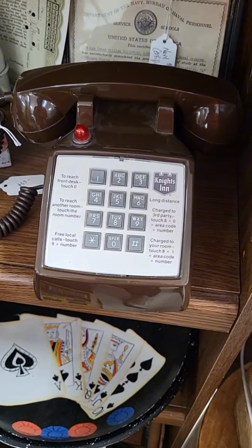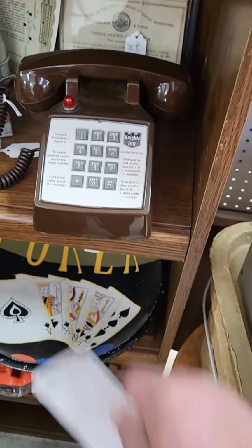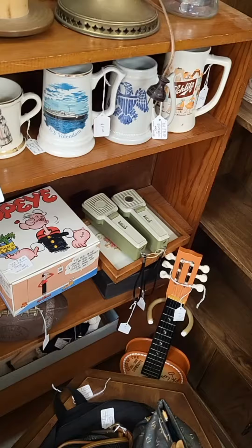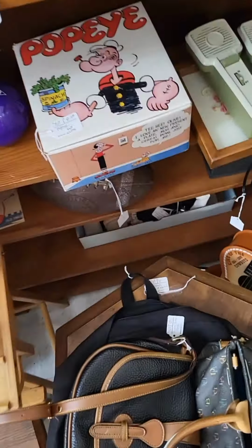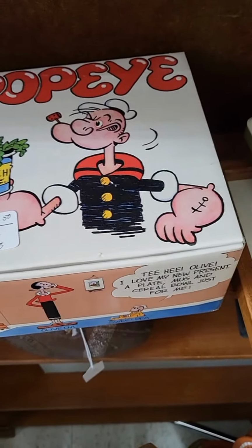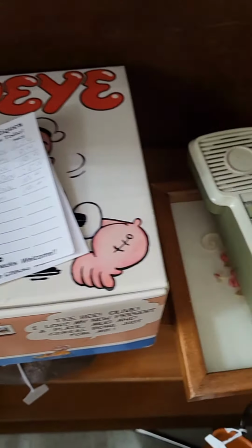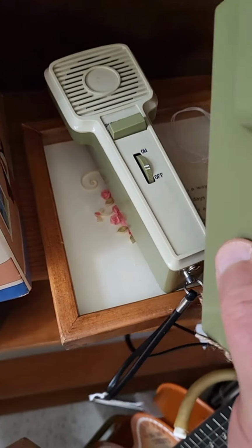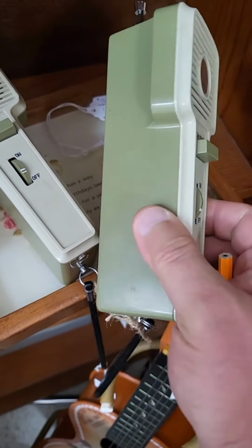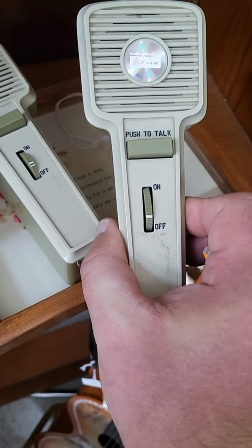Look at, what? Oh wow, you don't see these every day. Wow, that's awesome. Well, this is kind of cool. Look at this. Old Popeye. It's just a box. I'm not sure what was in it, but it's a box with Popeye olive oil. But what I find interesting here is these. They're like old CB radios, handheld CB radios.